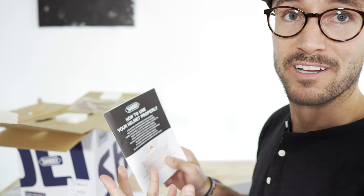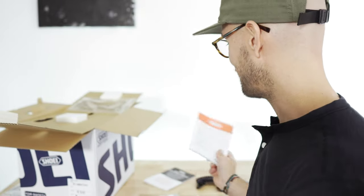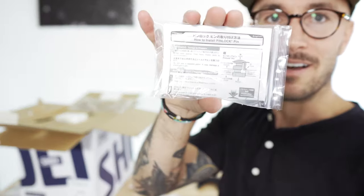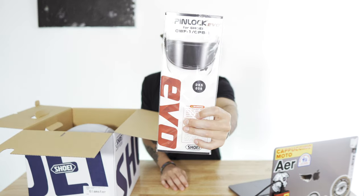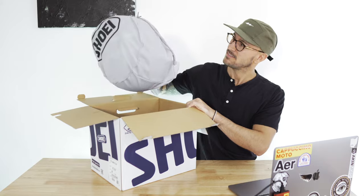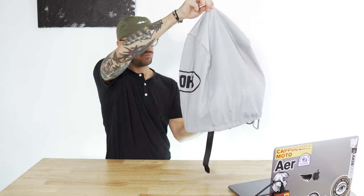How to properly use your helmet. How many instructions do you need to put on a helmet? Warning. Pin locks. Silicon oil. Forgot to mention, I pulled this out earlier. This is the pin lock that comes with it. There it is.